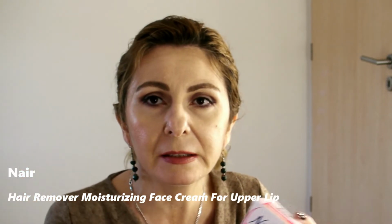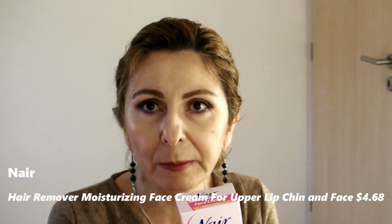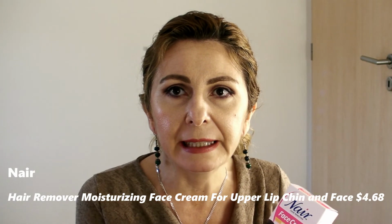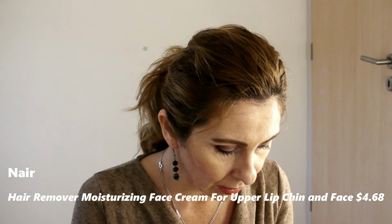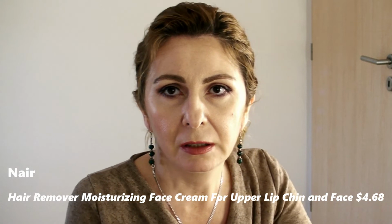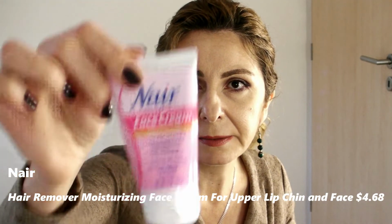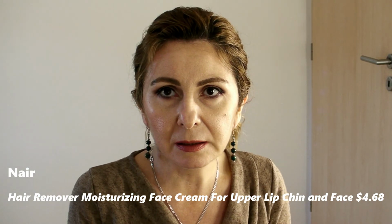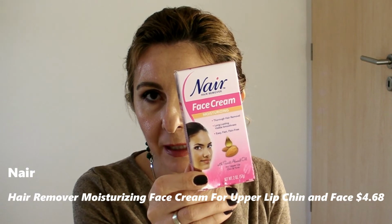The face cream is moisturizing, and it's removing your facial hair. So if you have hair in this area or somewhere else on your face, it says that it will remove your facial hair, and it also provides a long-lasting effect. This is 2 fluid ounces or 57 grams, and it looks like this. Of course, I will not try it right now on my hand, but if you want me to do a video trying this product, please let me know.